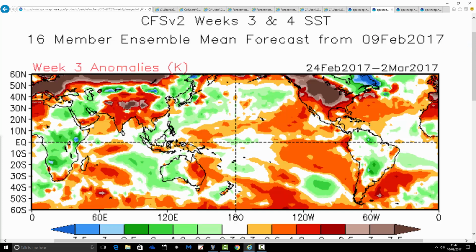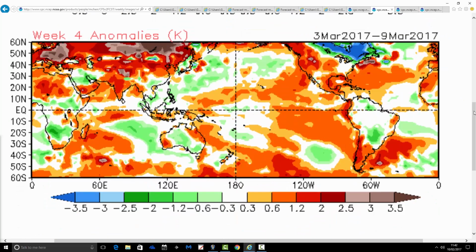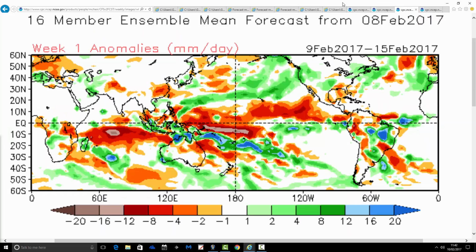Week 3, which takes us from the 24th of February through to the 2nd of March, that one looking milder than average as well. And then week 4 is also looking milder than average. So after this next week, it does look like it's fairly mild through to the end of February, possibly even into the start of March as well.